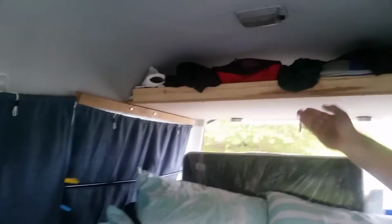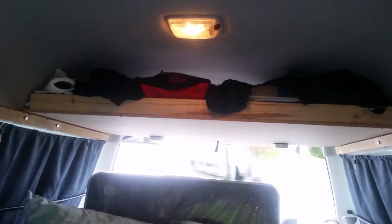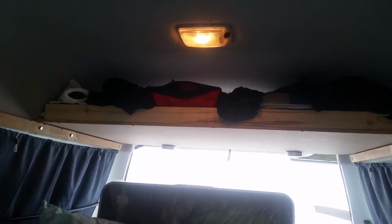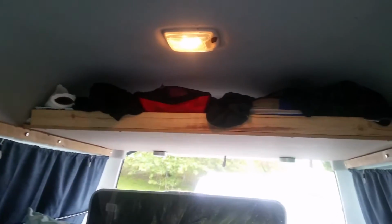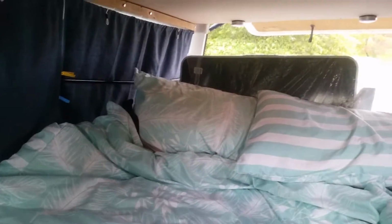But Corey installed this overhead compartment here for all of our daily things like clothes and just like other daily stuff like toilet paper there in the corner, other stuff we would need to reach. It was a great idea because all that empty space. But the van's been great because we've got enough space here where we can really just sit up even when we're sitting on the bed, and so it's not a problem with tall people like Corey. And let's show you the back.